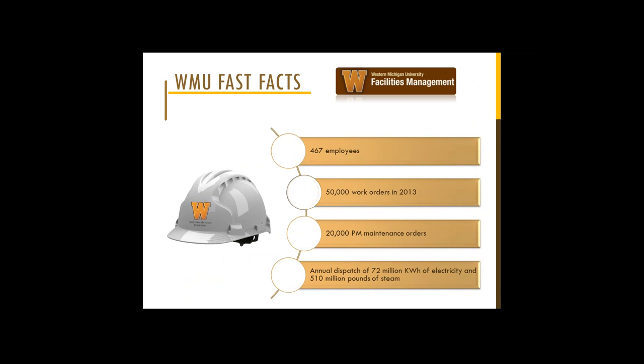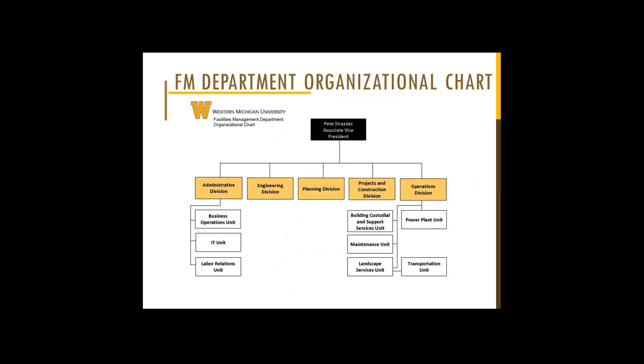Our FM department is roughly 467 employees. In 2013, we did roughly 50,000 work orders. We have roughly 20,000 PM maintenance orders, and we use roughly 17 million kWh of electricity and 510 million pounds of steam. This gives you an organizational chart of our FM department, which is comprised of five divisions: our administrative division, our engineering division, our planning division, projects and construction, and our operations.